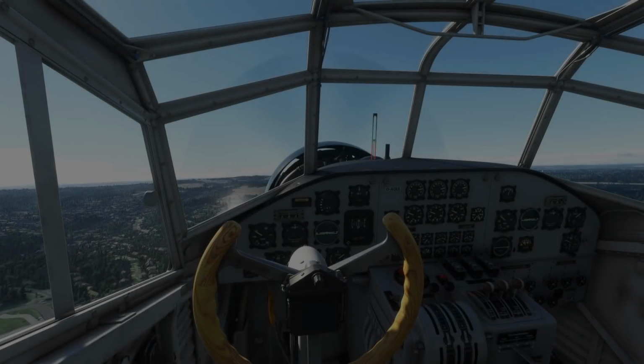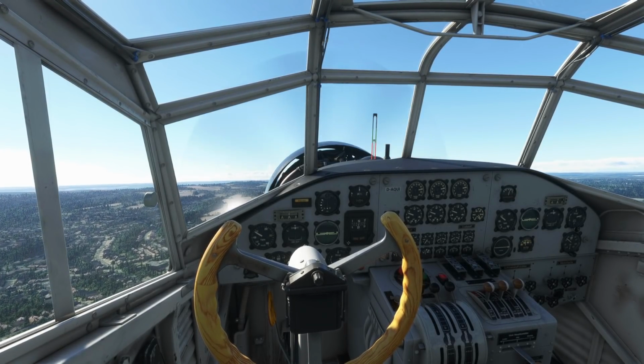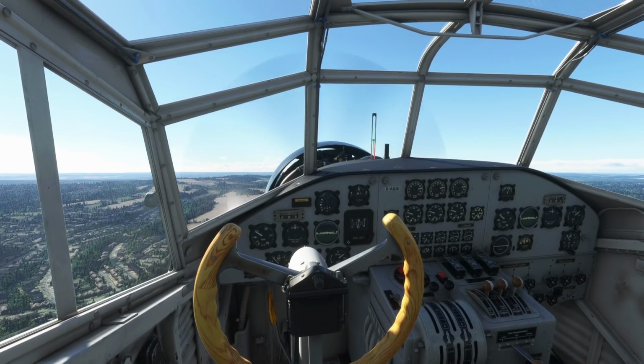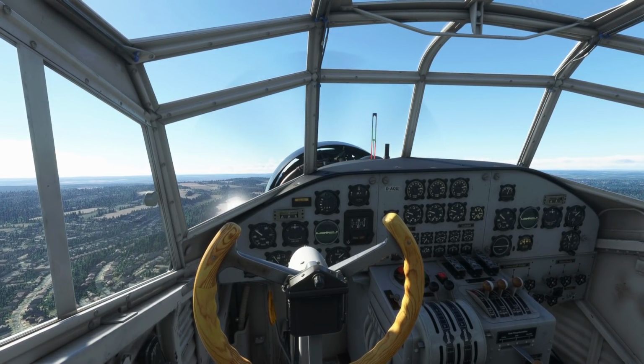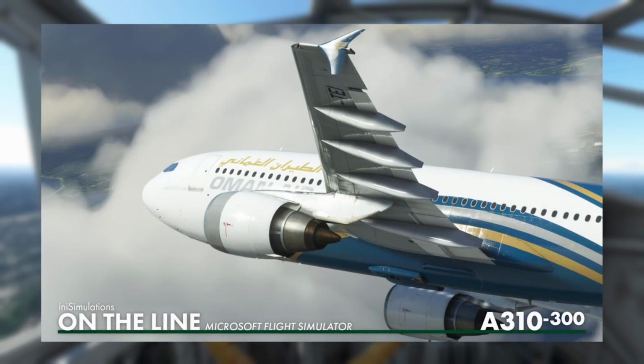Okay, so by far the most exciting news in my opinion is that iniSimulations have announced that the A310-300 will be coming to the sim, and my goodness, do they share some awesome screenshots. Let's get one on the screen now. Here you can see Oman Air, the A310 of course, banking to the right, and doesn't it look fantastic?